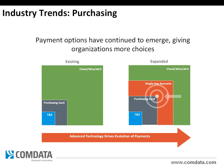So as advances in technology and the internet are continuing to drive us, we see a new category emerging over the last 3 to 5 years called single-use account numbers. And you can see it's depicted in red on your slide here. Single-use account numbers are 16-digit MasterCard or Visa numbers that are used only one time. So they're ideal for replacing a check. They're fully integrated into your AP environment.